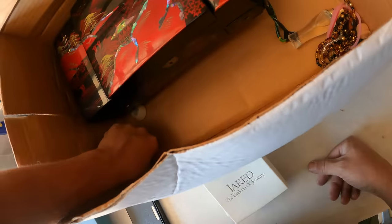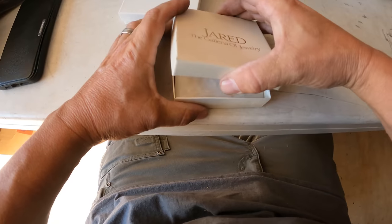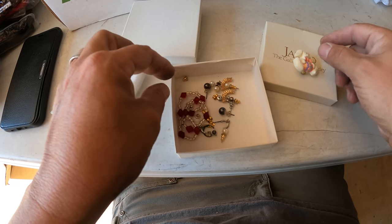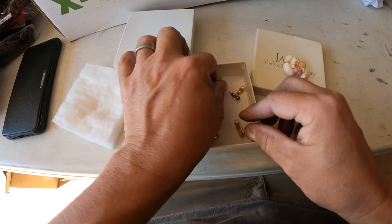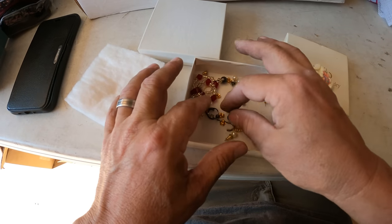I get so excited about this stuff. Oh, there's the other earring to match that one. Hopefully those are gold. She went to Jared. What's this? That's got some potential. I don't see any markings on it. That is definitely potentially gold.